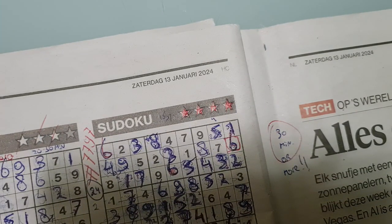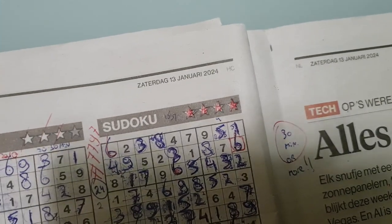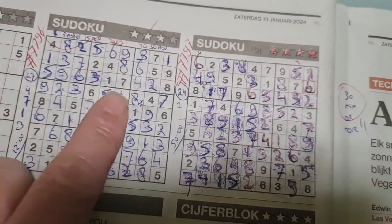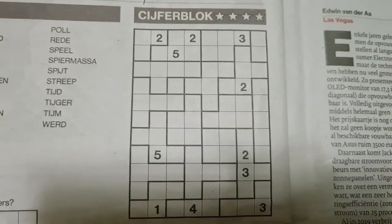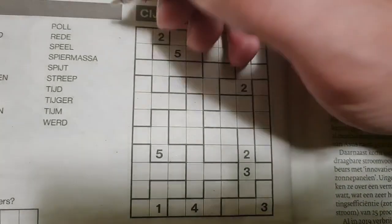Sunday, January the 14th, 2024. It's actually Sunday today, and I've already solved three puzzles: the 3 stars, the 4 star Sudoku, and the binary. It's time now for the Jigsaw Sudoku, number 7799.